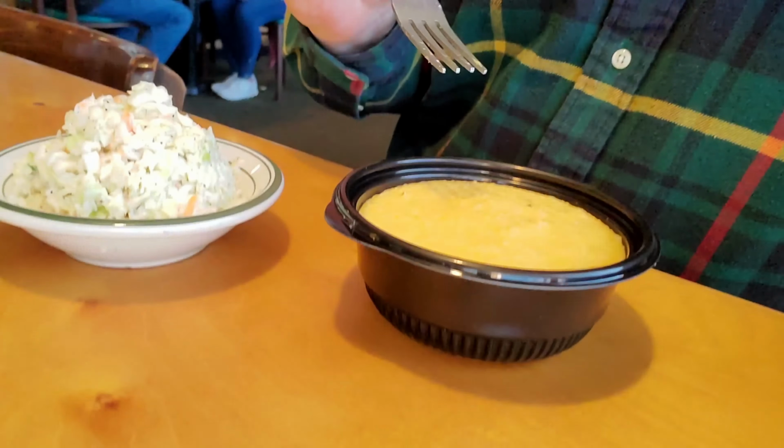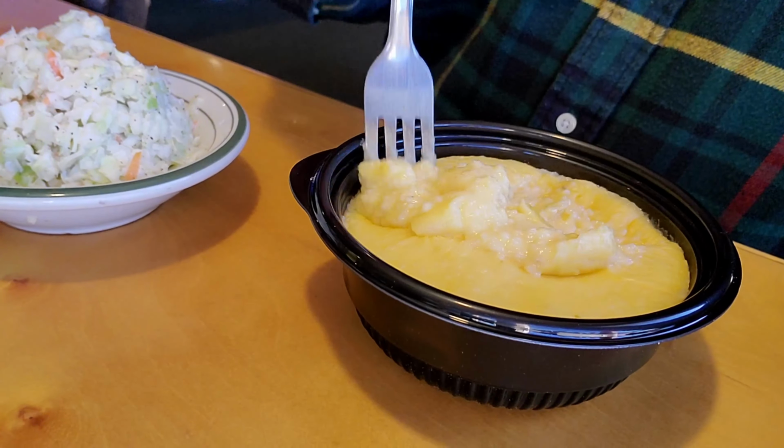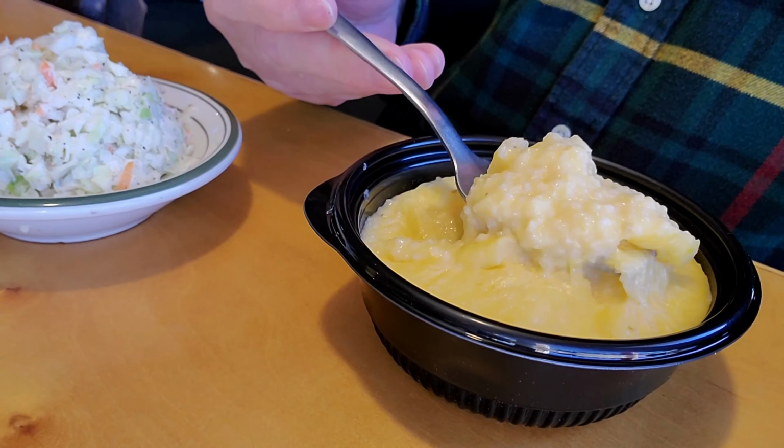Now guess what? I'm not done yet. I still have to try my sides. So we have the cheese grits right here, and then I have coleslaw. So these are some rather cheesy grits, it looks like. So here's the taste test, and these are perfectly good cheese grits. And now for the coleslaw taste test.